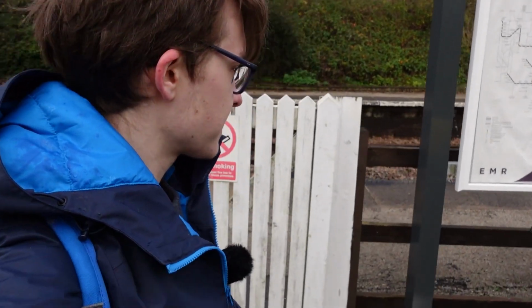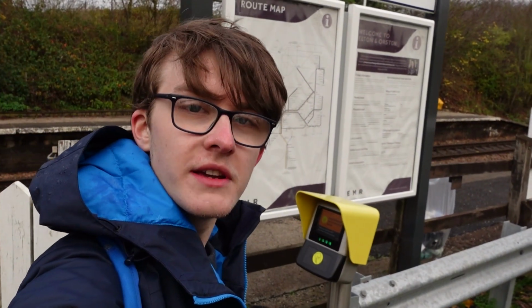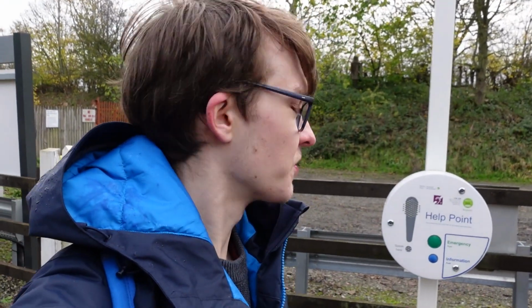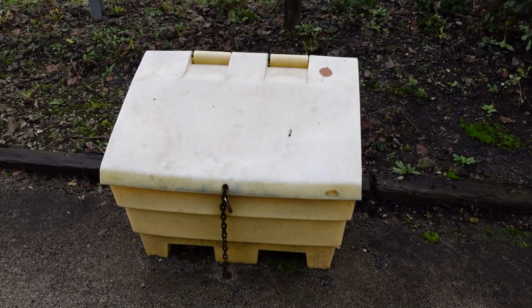So, first things first, this station does actually have a reader for your EMR smart card, I believe. At least I think that's what's used at this station. And of course, you've got your usual help point, bin, timetable, and grit salt bin.